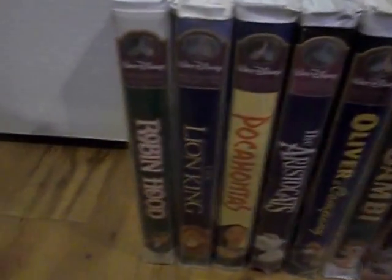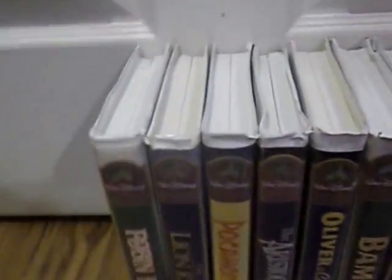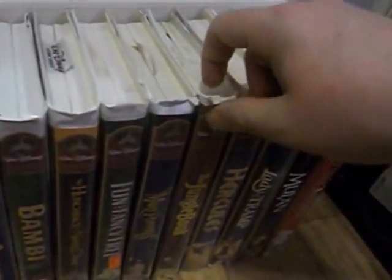Hello. Howdy. Now, I'm going to be showing off my Walt Disney Masterpiece Collection VHS tapes, in which, yes, I admit, I don't have as many as I used to, but I am going to try to get them all again soon, hopefully sometime next year. So in the meantime, let us begin.